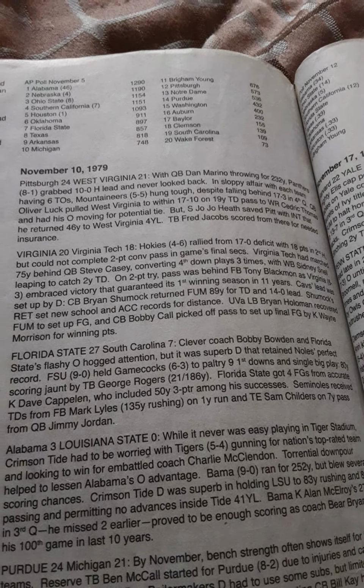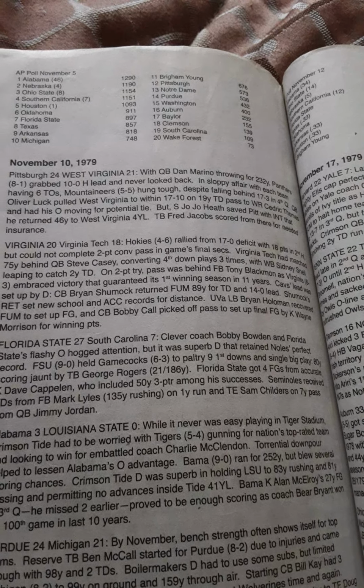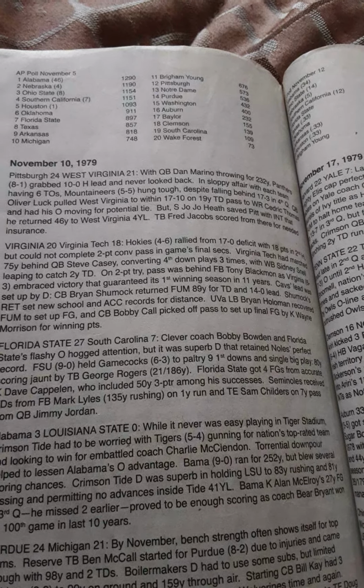Virginia beat Virginia Tech 20-18. The Hokies rallied from a 17-0 deficit with 18 points in the second half, but could not complete a 2-point conversion pass. In the game's final seconds, Virginia Tech had marched 75 yards behind quarterback Steve Casey, converting fourth down plays, with wingback Sidney Snell leaping to catch a 2-yard touchdown.